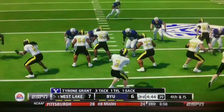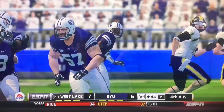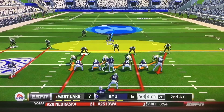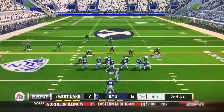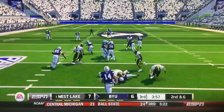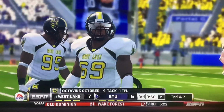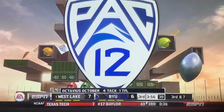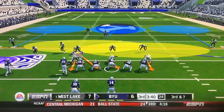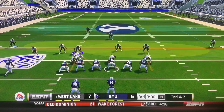Tyrone Grant brings him down, and this pretty nice drive, I would say, for the Hornets will result in 0 points. Westlake is really trying their best to hand BYU this game, and the Cougars are not biting. 2nd and 6. Handoff for Haynes, and he's going backwards. Octavius October, the sophomore, number 69, nice, is there to bring him down. This game has been nothing short of a long, hard-fought battle, just like the Cold War, living up to its rivalry name. 3rd and 7 here for the Cougars.